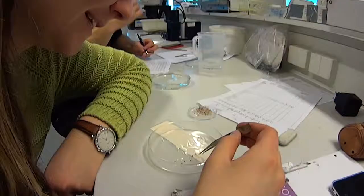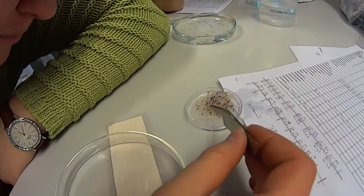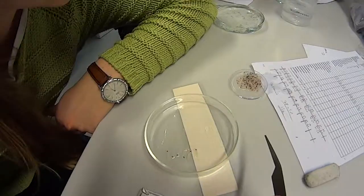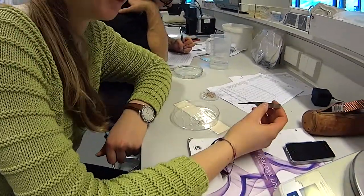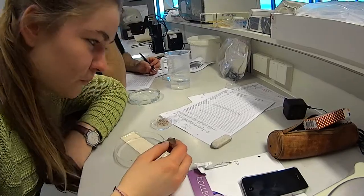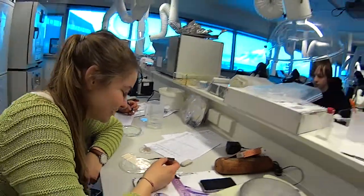Okay, let's try. Exciting. We just found a really cute one, but I can't see it anymore. Just one cute one? Yeah, out of a thousand. It was only 8 millimeters long and 0.5 millimeters fat. There's going to be a lot of work transferring that. Yeah, this is a lot of work. But it's very exciting.